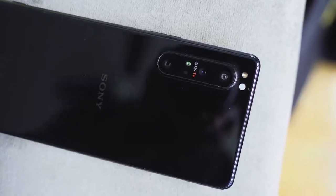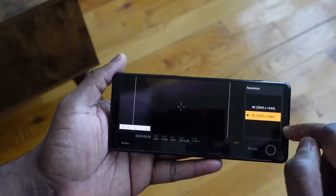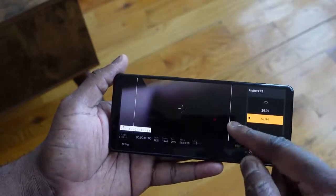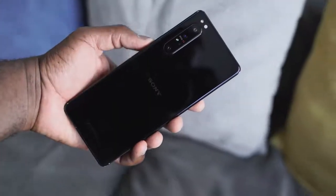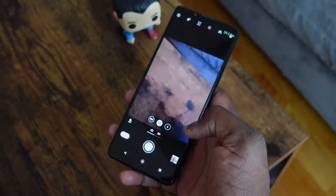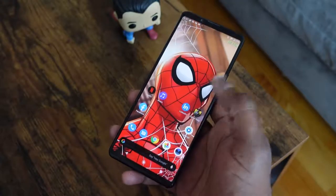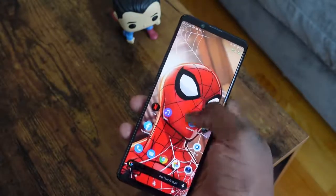I think this device, besides the photography features, which we'll get into in another video, which sound really good, as a smartphone and as a gamer, you're gonna get the full capabilities. It doesn't have 12 gigs of RAM or 16 gigs of RAM as some other devices may have. It's got 8 and it works well. I had no issues with that.